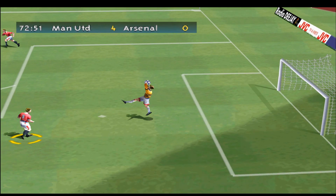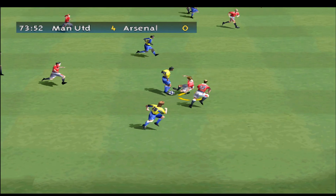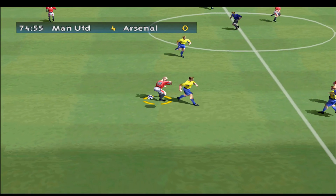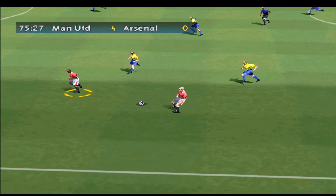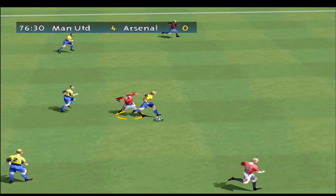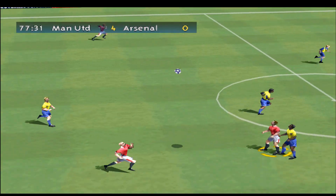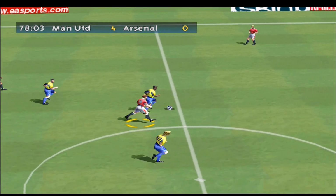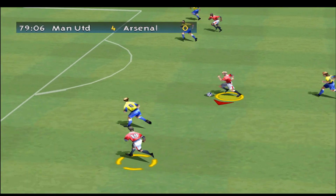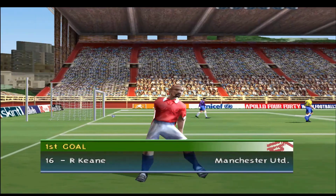Intercepted. Good save from the header. That's not a good throw. Given away. Straight back then, good head. Cleared away from danger. Vieira. Terrific shot and the keeper beaten. Great goal.